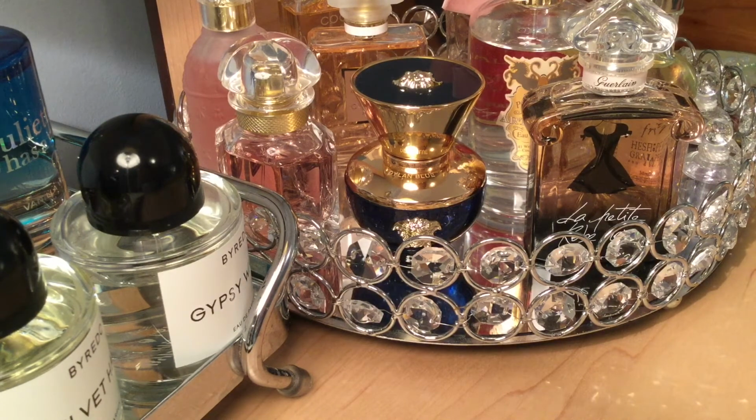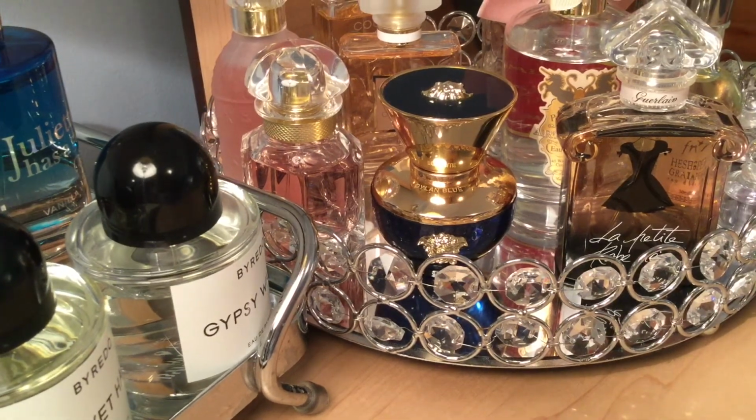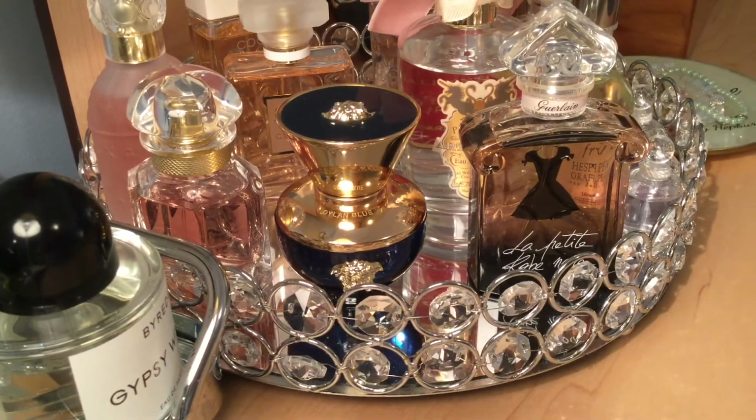So there's 18 full-size bottles, and yeah, I think that's a lot to go through. For 2021, we'll see what we do. I guess I'll tell you sort of my favorites, and again, some I don't know yet because I haven't had enough time to really go through them.